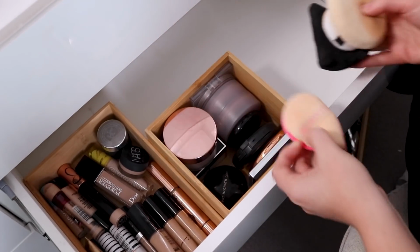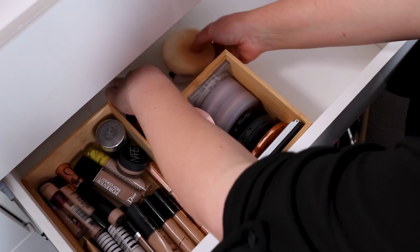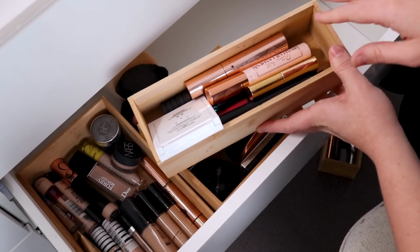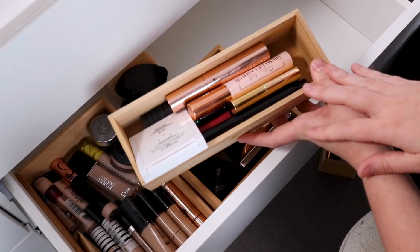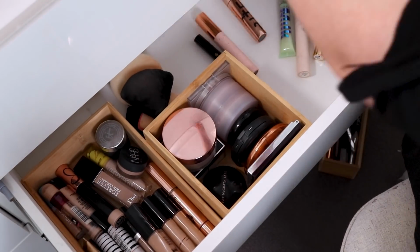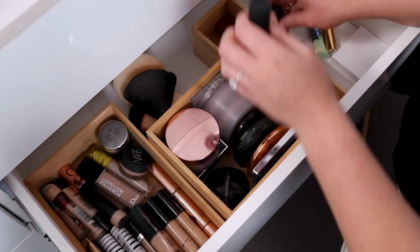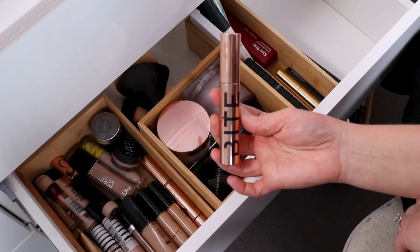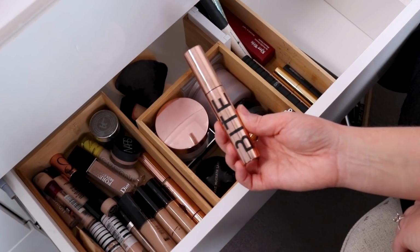I'm going to pop all of my powder puffs back here. This one is eye primers and stuff. I'm just going to go through this and see which ones I'm going to declutter. And if I'm decluttering them, it's just because they're super old. This smells foul, and I've had this for well over 6 months. So I'm going to get rid of this.